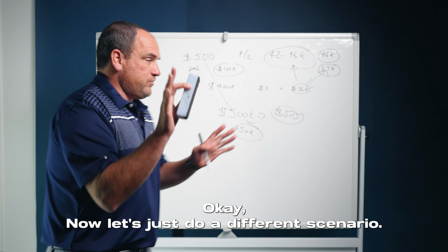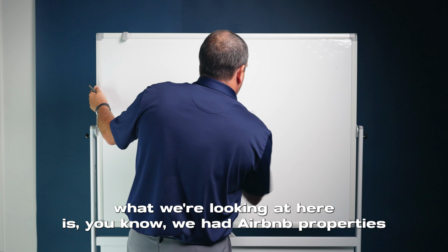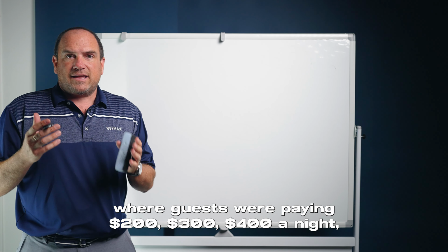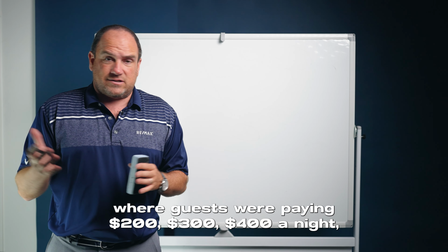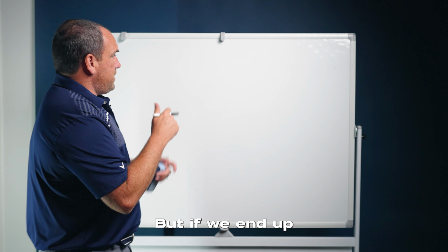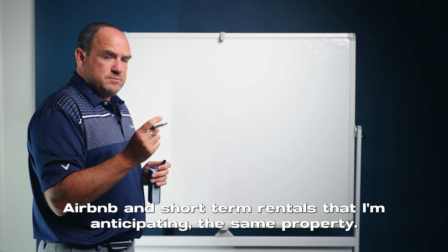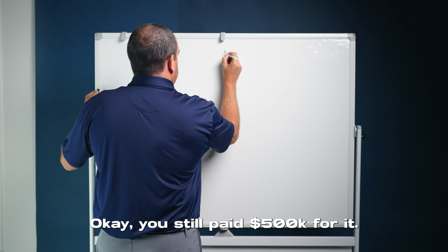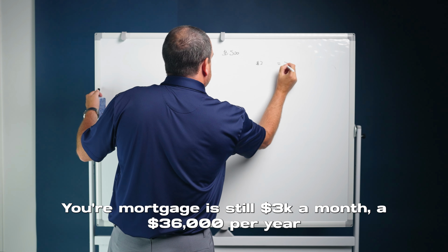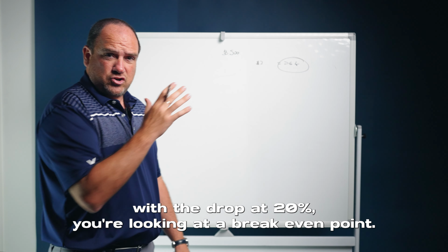Okay, now let's just do a different scenario. This is if you sell, okay? Exact same property, okay? What we're looking at here is, you know, we had Airbnb properties where guests were paying $200, $300, $400 a night, sometimes more, sometimes less. You all know what the numbers are in your area. But if we end up having the drop in Airbnb and short-term rentals that I'm anticipating, the same property, okay? You still paid 500K for it. Your mortgage is still 3K a month. That's 36 per year. With the drop at 20%, you're looking at a break-even point.